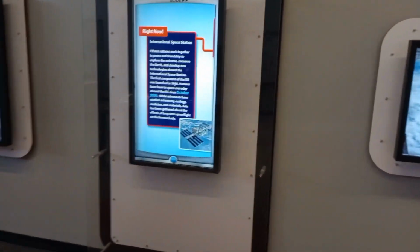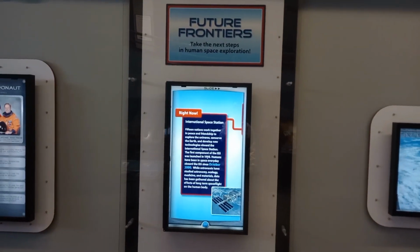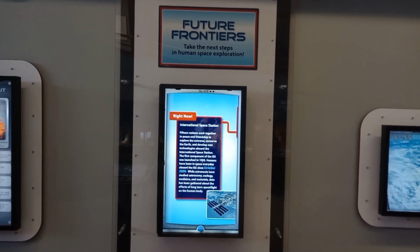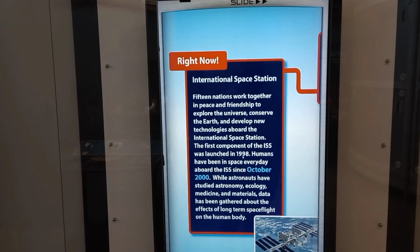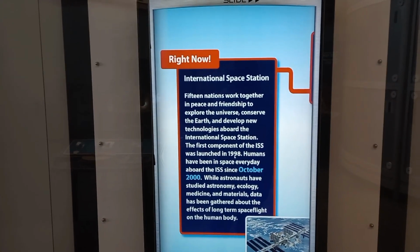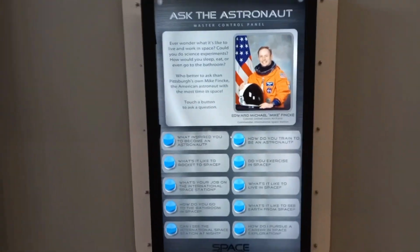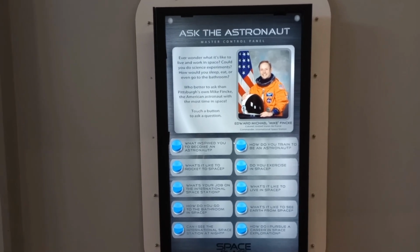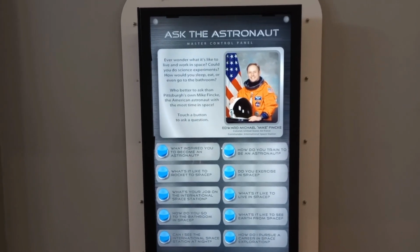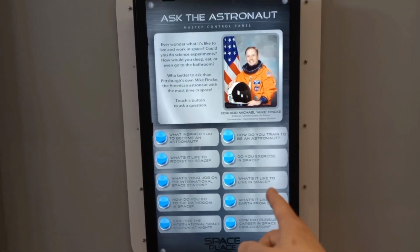It's got tons of reading material. Oh, and an interactive game here. That's pretty cool. Hey, Tater Tot, push a button.